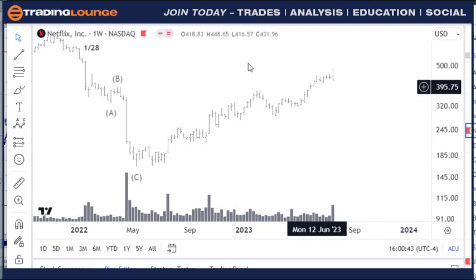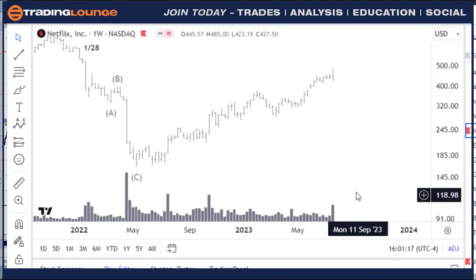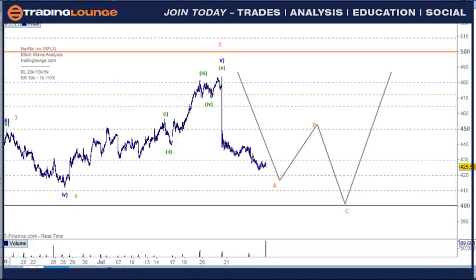I was looking at Netflix here. You can see this is a weekly chart. You can see the volume on this. So once you get a bar that closes lower than it opened, like this here, on higher volume, you can be pretty assured it's a turning point within the market. Okay, so yeah, we're quite high up here. But anyway, just looking for an ABC pattern here for this.